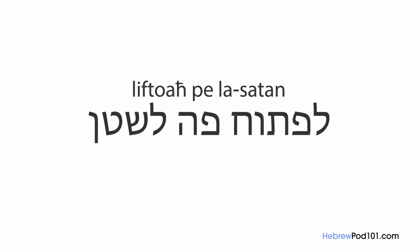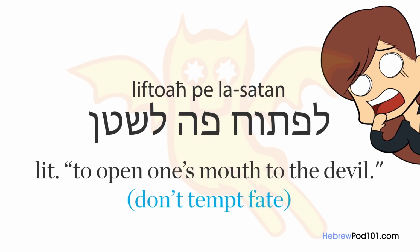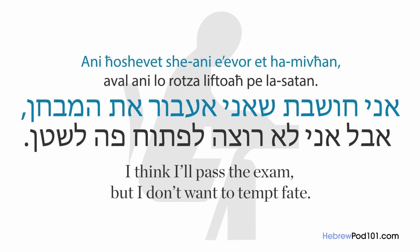The next idiom has to do with superstition. Liftoach pe la'satan. It literally means to open one's mouth to the devil. It originated from the Jewish prohibition against saying bad things about yourself or other people. Today, however, it's used in a similar way to the expression don't tempt fate. Don't say good things because you might jinx your luck. For example, אני חושבת שאני אעבור את המבחן, אבל אני לא רוצה לפתוח פה לשטן. I think I'll pass the exam, but I don't want to tempt fate.